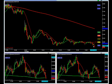Okay, here we go. And finally, the day's low is being taken out. Momentum is starting to increase here to the downside. So we'll see if we can get a nice move out of this.